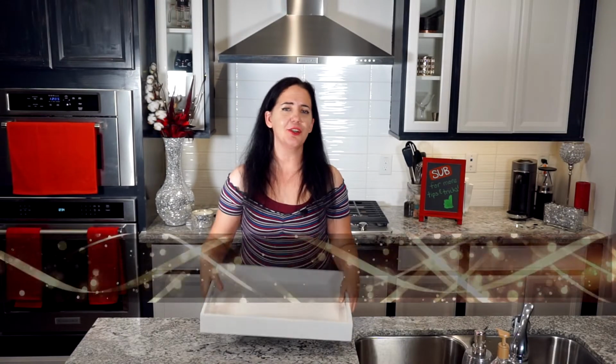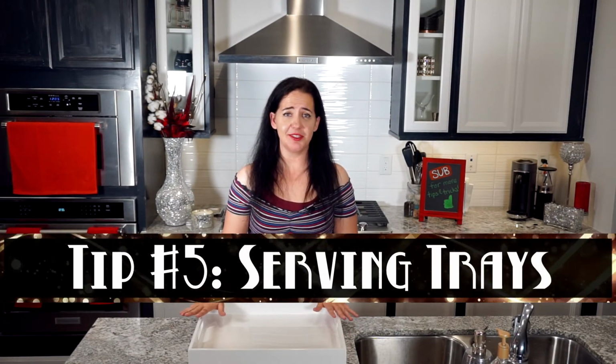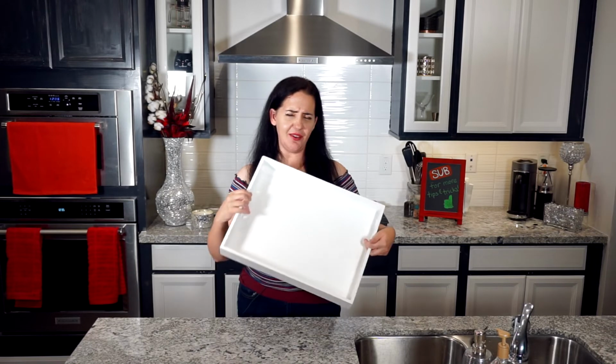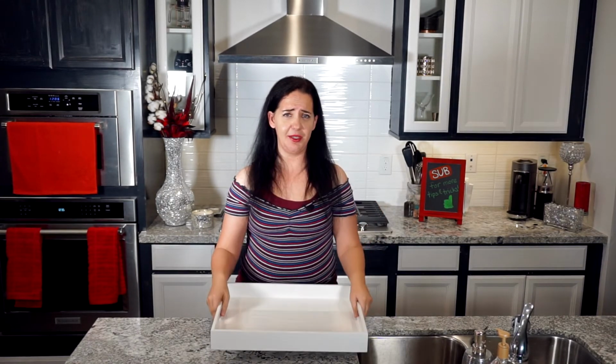Serving platters. Now, you don't need to spend a fortune on these. You can find these super cheap on Amazon. I'll even link the one that I got down below. So if the goal is to minimize touches to the surface, how exactly would something like this, with a pretty broad base, be able to help us?